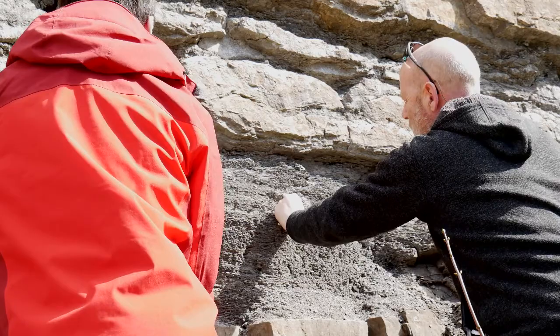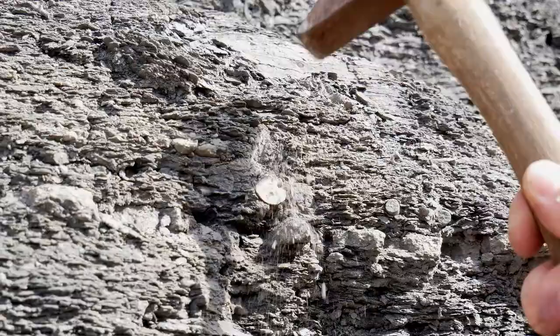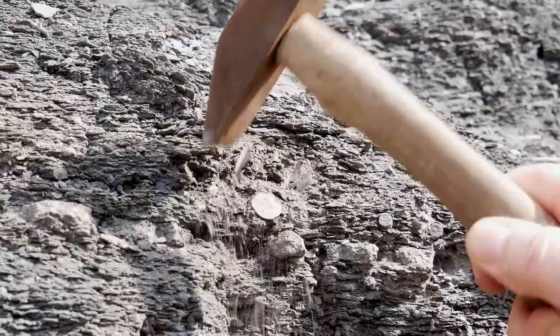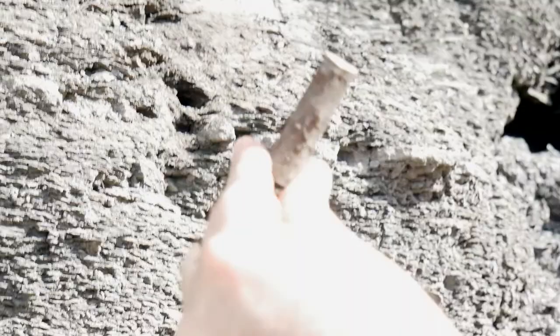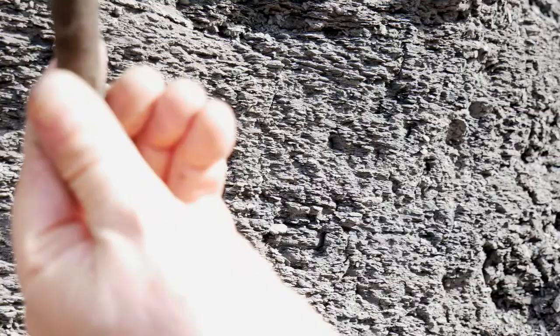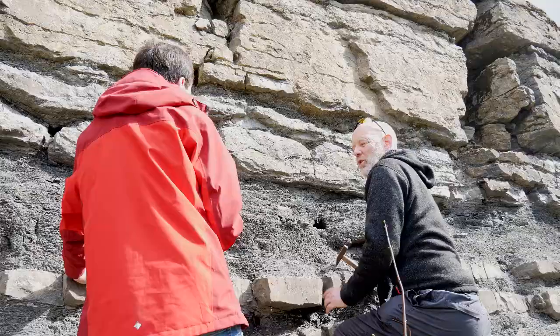So if we gently tap the mudstone around. What I'm doing is chipping away the mudstone around the fossil we're looking for. And slowly but surely, it's coming away, Robbie. And I'm about to hand you your first bit of 360 million year old coral. There you go. It looks like a branch from today, doesn't it? It looks like it's come off a tree. So, that's your bit of coral there.